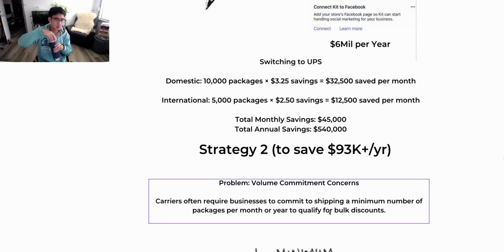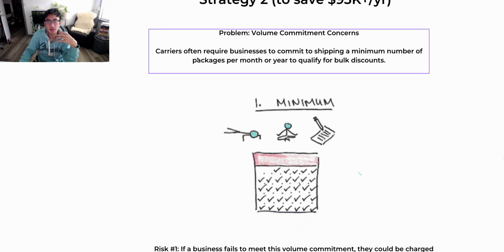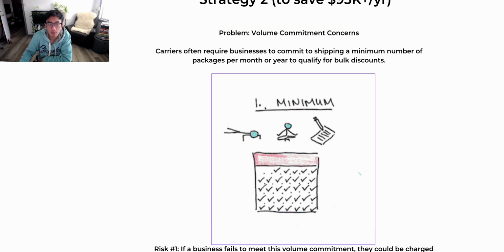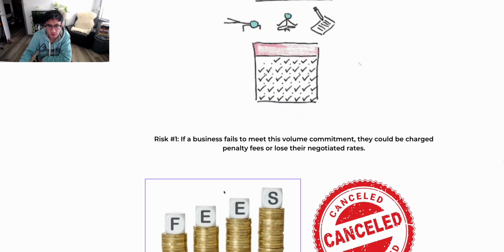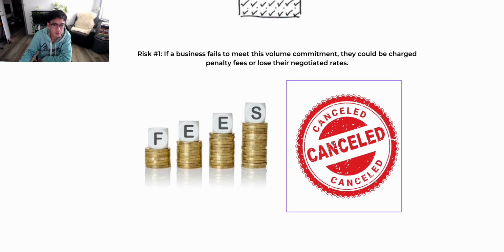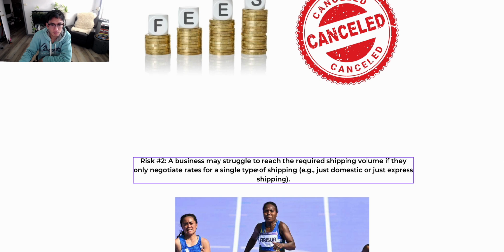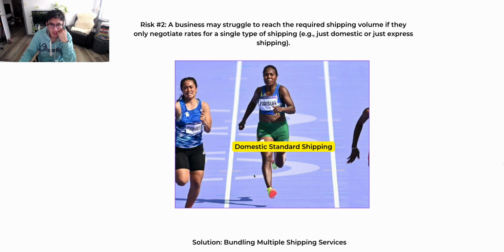Strategy 2, this one will save you $92,000 a year. So the problem is minimum shipments. Carriers often require businesses to commit to shipping a minimum number of orders per month to qualify for these bulk discounts. If a business fails to meet these commitments, they usually charge fees, or they lose the negotiated rate, it gets cancelled. And risk number 2 is a business may struggle to reach the required shipping volume if they only negotiate rates for a single type of shipment. So let's say you're only negotiating, hey, can I get cheaper domestic standard shipping?